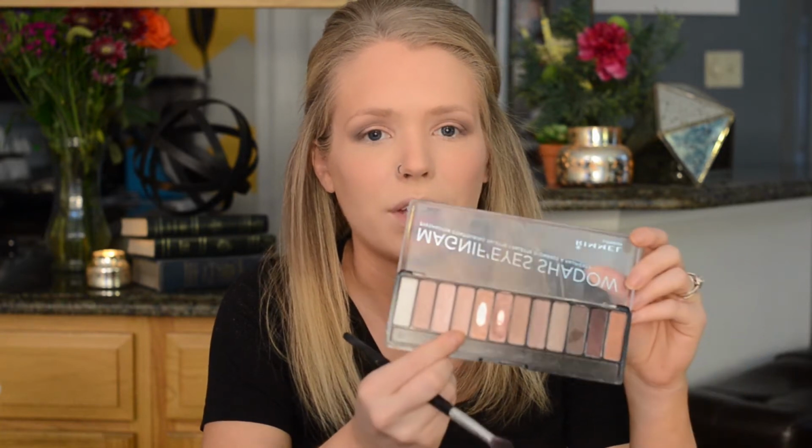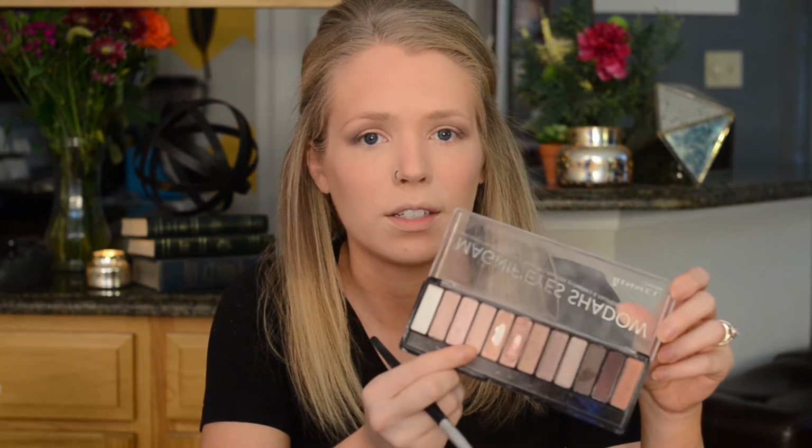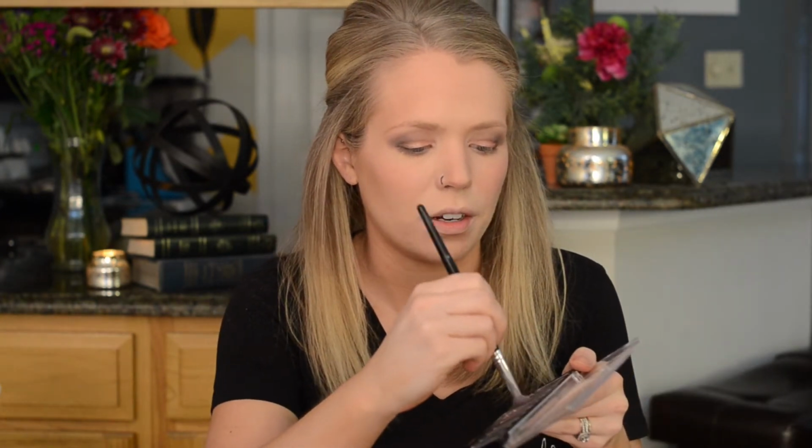So I'm just going back to that first palette, and I feel like this is a really important step in getting a nice blended look on your eye. I use a flesh tone color that's similar to my eyelid color, and I just dip my brush in there and sweep that across where my brow bone is, and it just kind of cleans up where your crease is to make it look less like a dirty eye. Nobody wants a dirty eye.